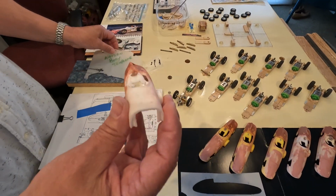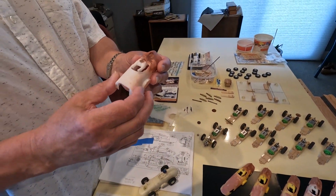Now it sounds crazy, but I wanted to build 10 cars because, as you know, I race AC2 car and I run 8 cars on my racetrack.